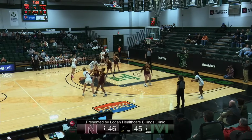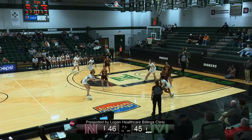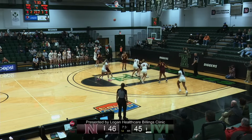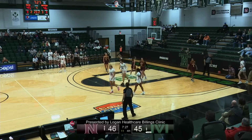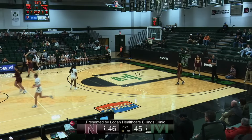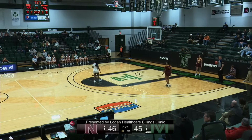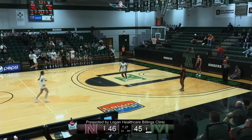Rademacher. Chalice Westwater. Westwater looking to enter. Instead goes right side. Chloe Sanford. Into the high post to Rademacher. Loose double team out to Wangeren for 3. Long. Rebound. Westwater tries to get to it. Cannot in time. Turnover will go to the Skylights. So Skylight basketball here, leading by 1, 46-45.